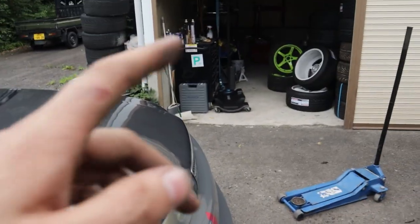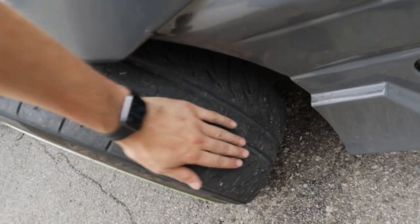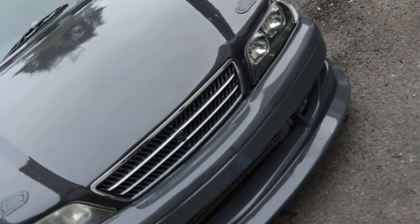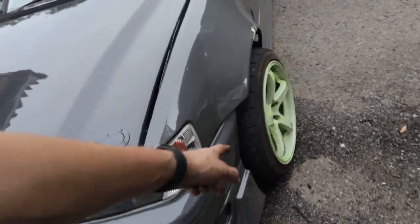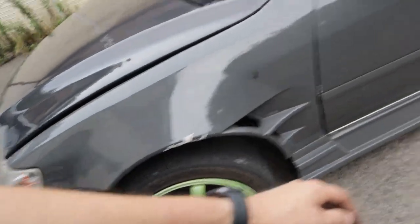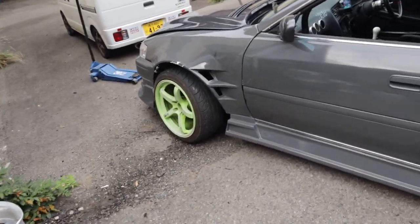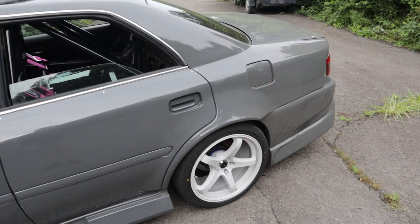I've got a brand new set of tires for the front too. These are still really, really good, but I'm thinking of putting a fresh set on once Matsuri starts, and we'll put these on the rear and see what 08Cs feel like on the rear of this thing. I think it's going to feel way different. It'll feel really gripped up and awesome. Anyways, I'm kind of done for today.